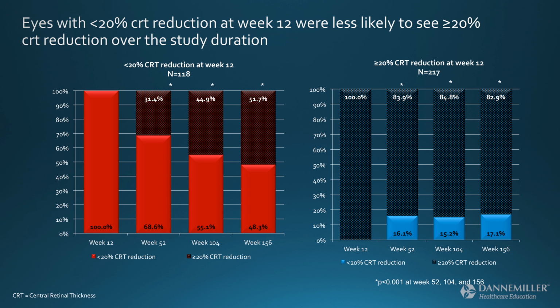Eyes with less than 20% reduction at week 12 were significantly less likely to have greater than 20% reduction over the study duration, 156 weeks. Here are those eyes that didn't have that initial anatomic response. While some of them did go on to get that anatomic response, very few went on to actually get the greater than 20%. This is the opposite of if you do have that good response. So this seems to mirror some of the findings of the visual acuity.